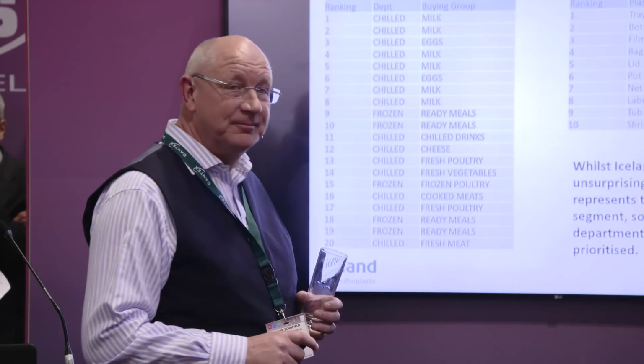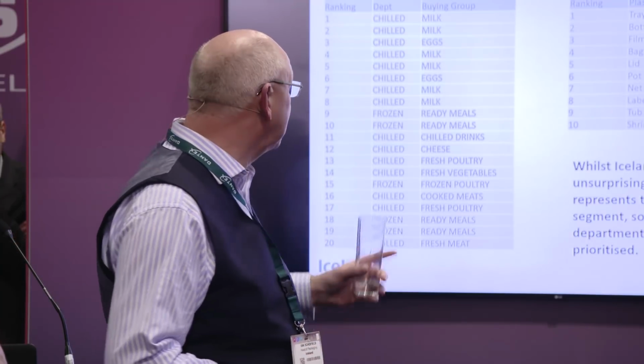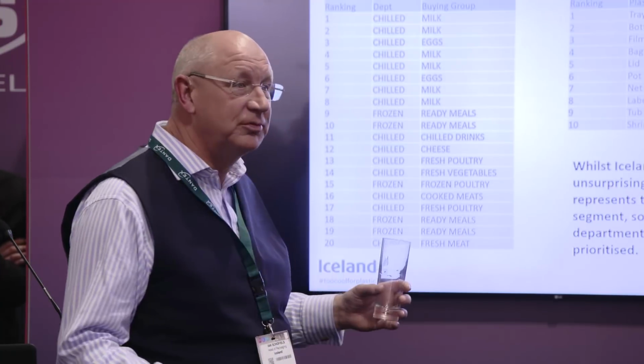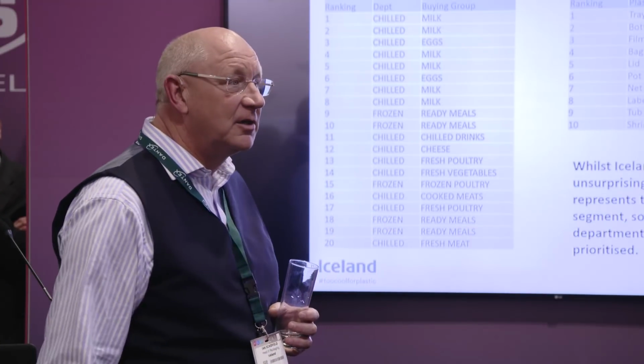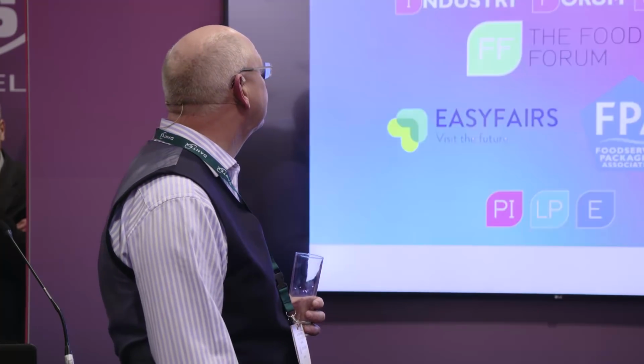There's my list. So when we went through tray, bottle, film, bag, we went through our top 20 items. As you can see, milk and eggs is right at the top, ready meals up there. We are 30% of the frozen ready meal market, so we're quite big in that. But you can see there's absolutely some big numbers there, some big tonnages. Sorry, that last one.